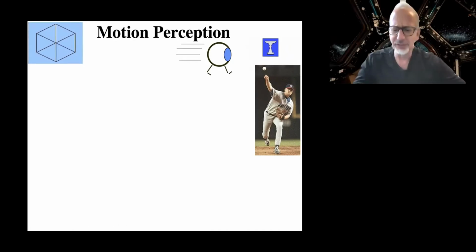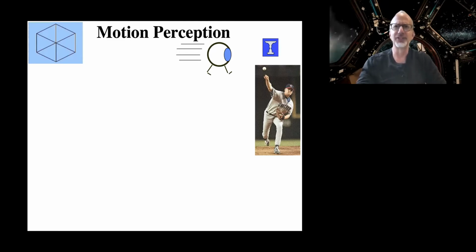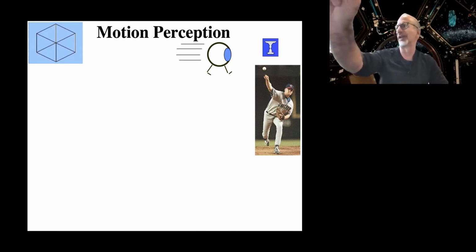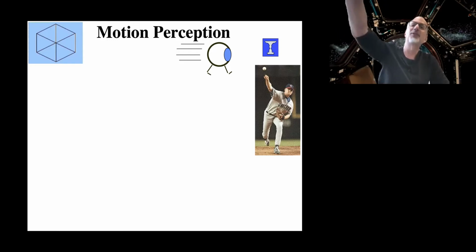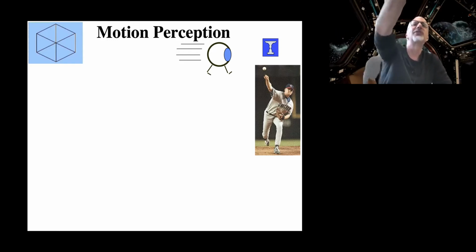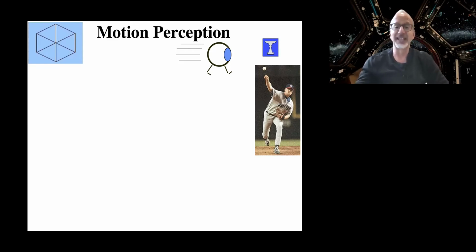But before we get into those kind of cool cases, let's talk about some of the basics of how motion is detected. So, think of yourself just staring forward and then something goes across your vision. I don't know, let's make it poetic, a butterfly. Okay, a beautiful butterfly flitters across your field of vision as you're looking straight. And the question is, how is that detected?